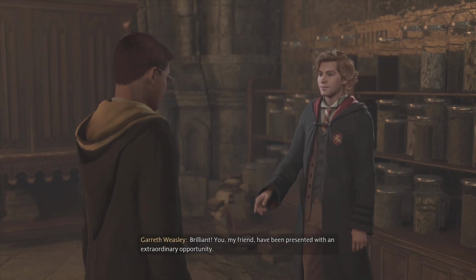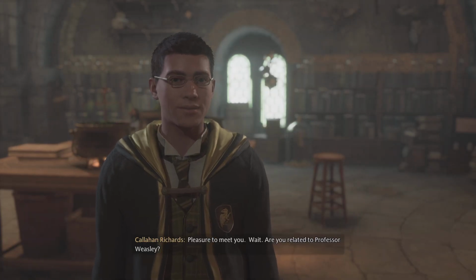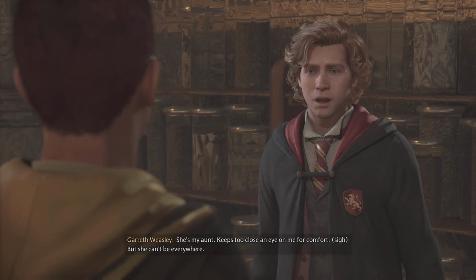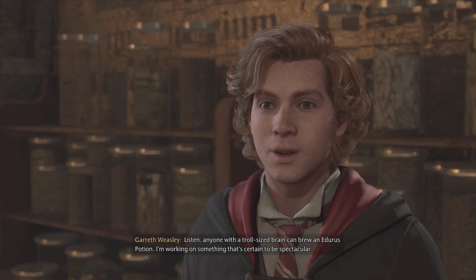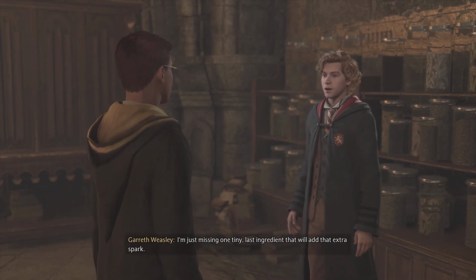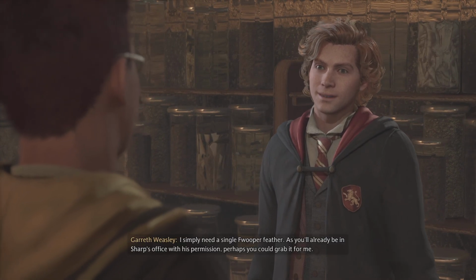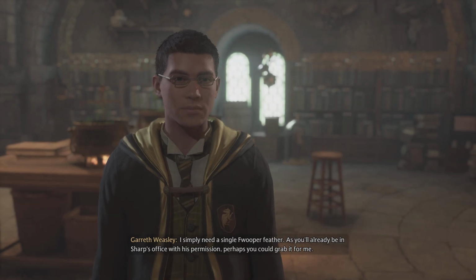Brilliant! You, my friend, have been presented with an extraordinary opportunity. I'm Gareth, by the way. Gareth Weasley. Bit of a prodigy with potions, if I do say so myself. Pleasure to meet you. Wait, are you related to Professor Weasley? She's my aunt. Keeps too close an eye on me for comfort. Ugh. But she can't be everywhere. Listen, anyone with a troll-sized brain can brew an Edurus potion. I'm working on something that's certain to be spectacular. I'm just missing one tiny last ingredient that will add that extra spark. I suspect that's where I come in. You're as clever as I'd hoped. I simply need a single Fwooper feather. As you'll already be in Sharp's office with his permission, perhaps you could grab it for me.